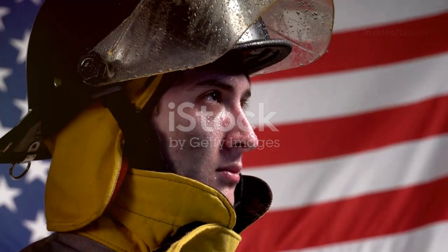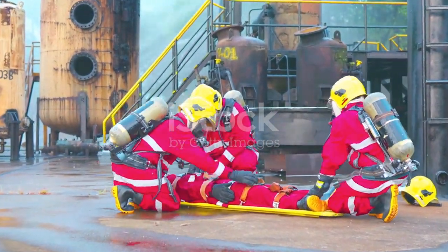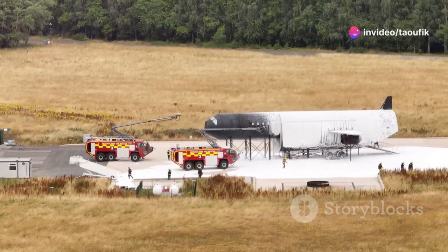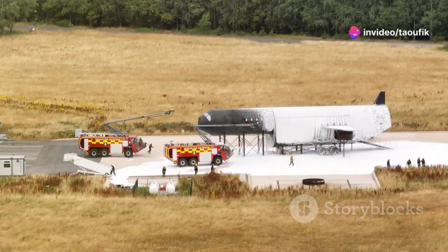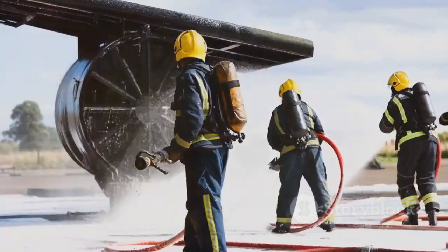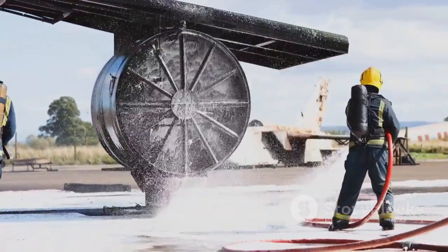Outro, respect the badge. So there you have it, folks. A glimpse into the world of Firefighter 5. These advanced training areas are essential for firefighters at this level. They not only enhance core firefighting skills, but also prepare firefighters for senior or specialised roles within the fire service.